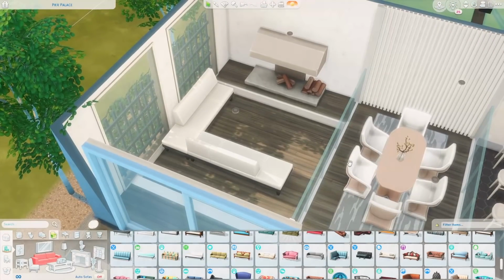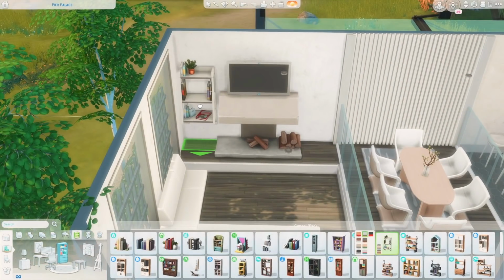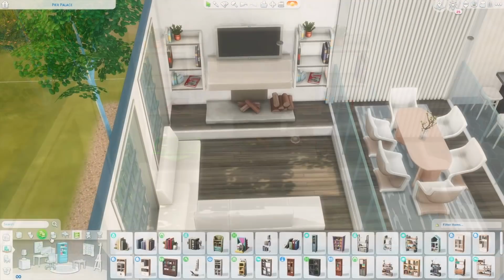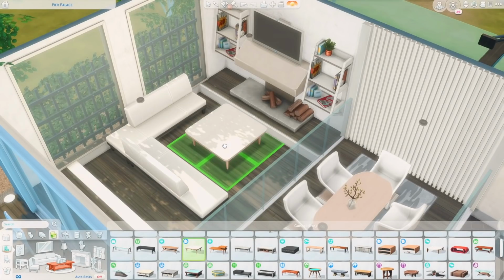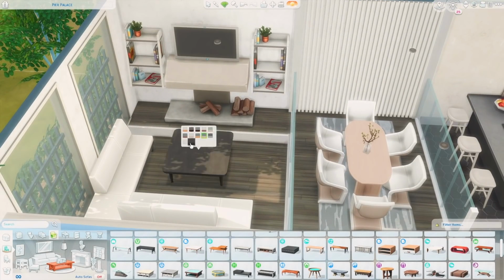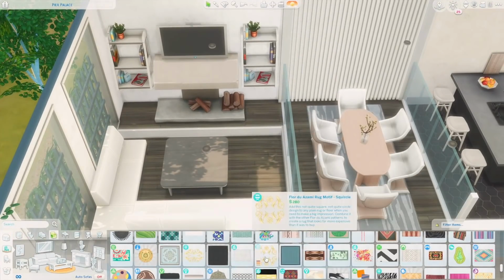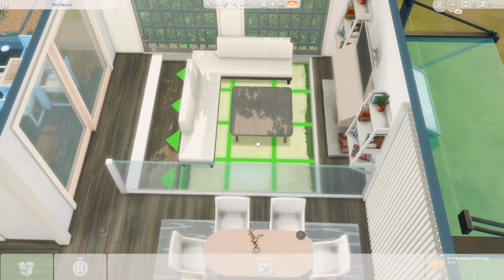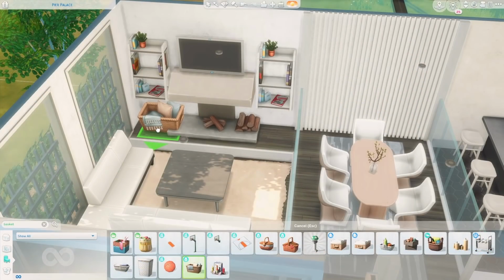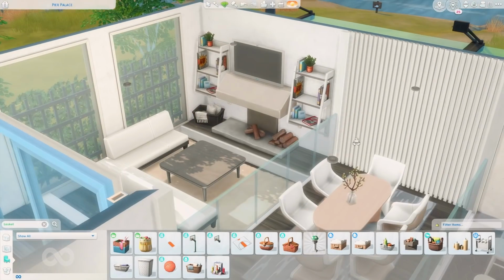But I do definitely agree with all of the complaints about how the game is buggy. Even though it doesn't personally affect me as much, I really think that the Sims team should address those things to make the game more playable, because ultimately, as a builder, I want my builds to be played in. I make these builds for you guys and for players around the world to hopefully play in. So I don't want to be building for a game that is buggy.